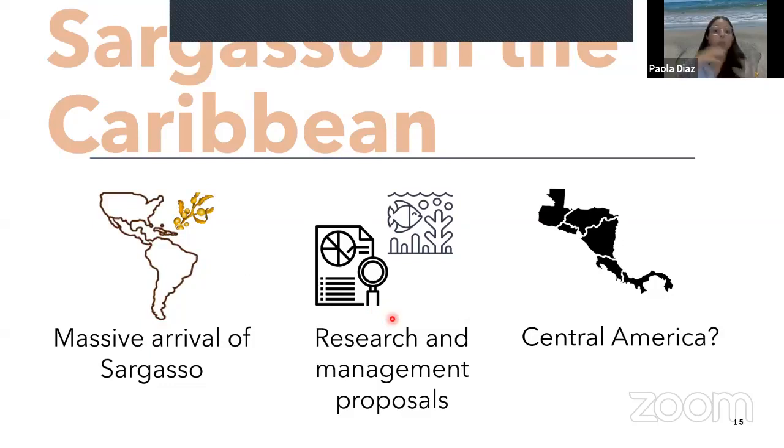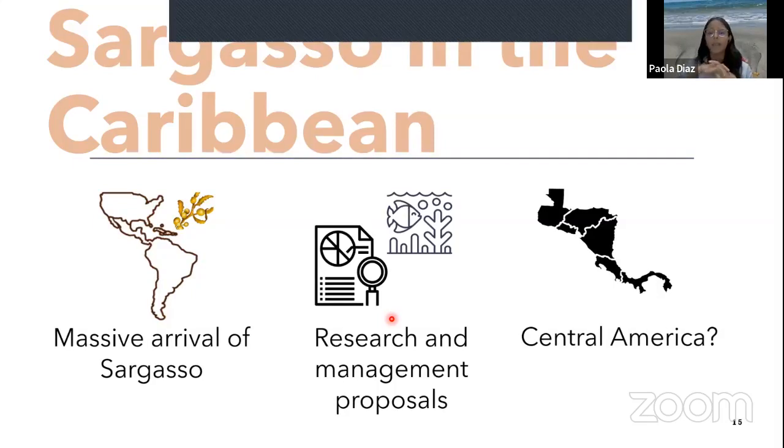And that's why there is some research and also management proposals, and people started collecting the sargassum. They sometimes make some mistakes, but now they understand how to do it in the right way and not affect the marine organisms. But what is happening in Central America? In Central America, it's a relatively new event because we started receiving information of this event since 2019. And also this year, as you know, I think most of you live in Roatan, I don't know, but I imagine that you are very related with this phenomenon now.